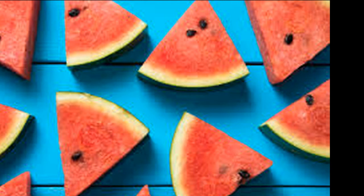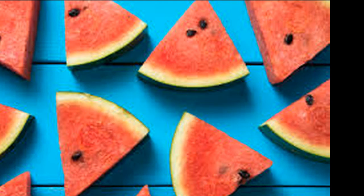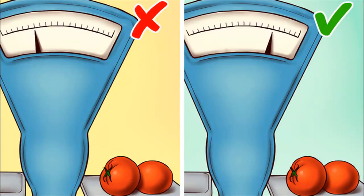To detect a good one, we need to check its loudness by tapping it. If this sound is lazy, as if it echoed, it indicates that the fruit is not yet ripe. If the resulting sound is hollow and blunt, the watermelon will be at its right point of maturity.